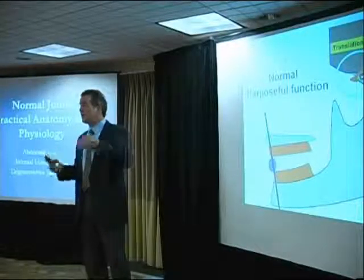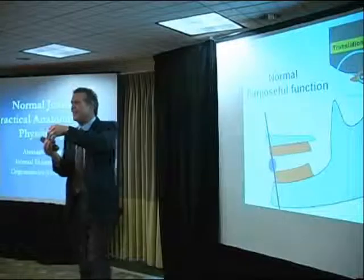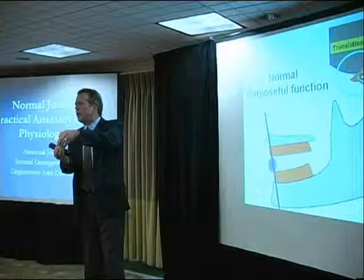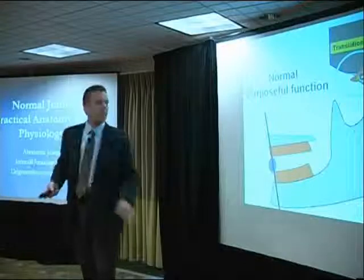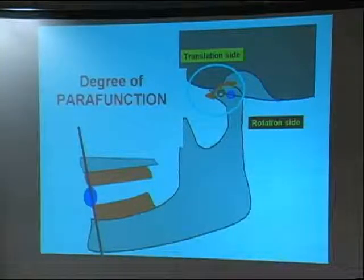You know, a class 3 edge-to-edge person, man, they can go way out. It looks like they can protrude a really long way. No, it's just that they started at edge to edge. A class 2 long overbite, they can protrude the same amount. They get to edge. So the presentation symptomatically is completely different. We'll talk about that later. So when you get beyond these boundaries of time and intensity, you start to see signs and symptoms.